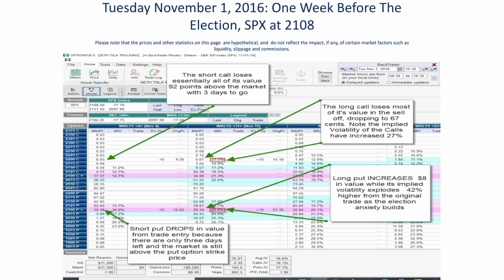Now, the put side is really interesting. As you can see, the short put is worth $10.38, which is less than we sold it for. So we're actually up a lot of money on that one, because when you're short an option, you want its value to go down, obviously. So even though the market is so much closer to that put, it's actually dropped in value because these options only have 3 days left.